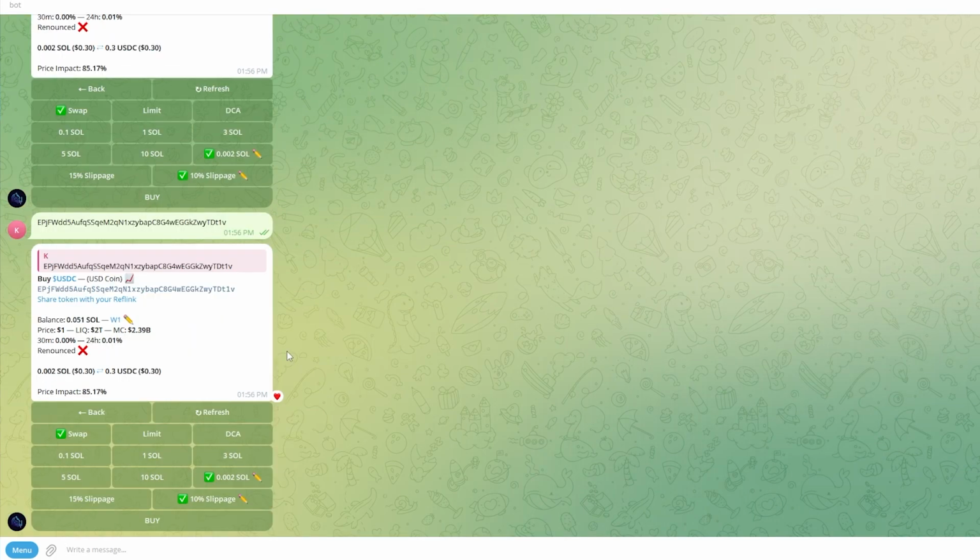Now, as you can see, I've pasted in the contract address for USDC. And if you're not sure what USDC is, it's actually a stablecoin, which means that it stays permanently at $1. Now, the reason we're using this is because we're going to be buying and selling with huge amounts of Solana to try and increase our volume.